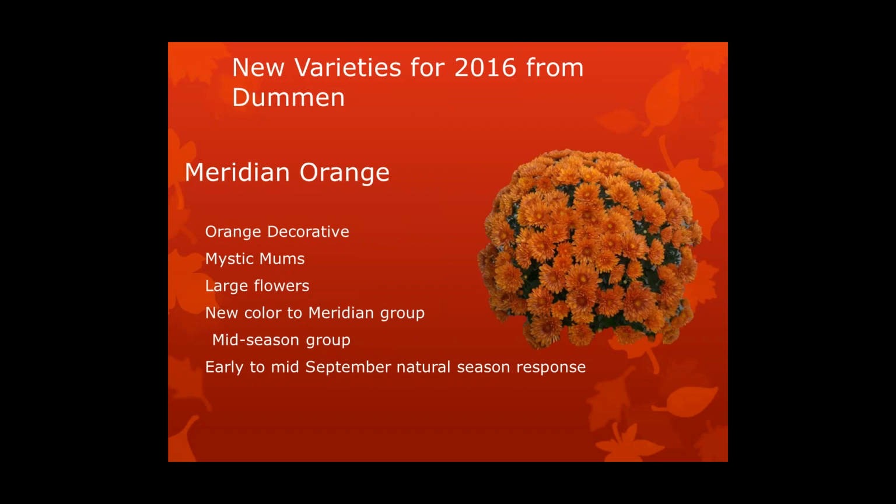Meridian Orange. This is a really rich orange decorative. Nice big flowers. It's a new color in the Meridian group. They're still filling out some of the groups with the complete range of colors, so this is a nice addition to the Meridian group. And it's an early to mid-September natural season response.